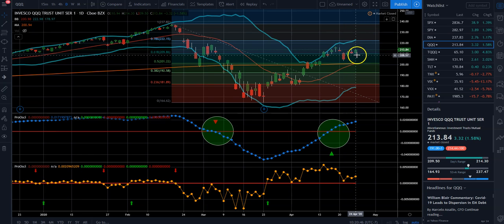And now we're in a situation where we're going to have earnings coming out next week. Our expectation is that we're probably going to see a move up, probably to this 222 range. And then you also notice that we've got a gap here that we could potentially start filling just next week. And that'll set up a retest of the all-time high here.